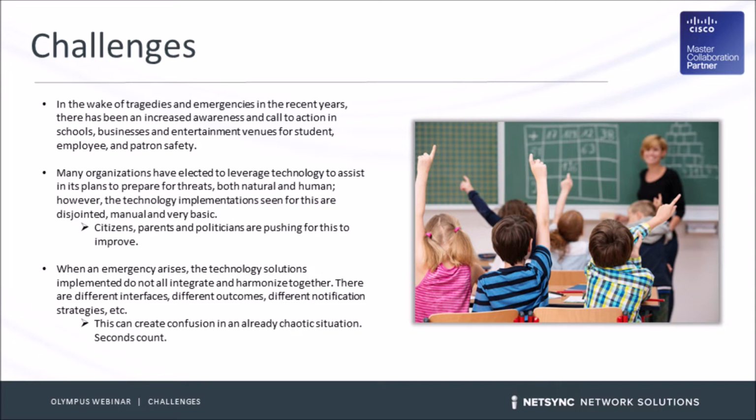What we've seen out there is a lot of organizations have elected to use technology for these types of incidents and emergencies, but they typically are disjointed, right? You might have one group that buys a specific technology and a different group that buys a different technology for emergency or incident preparedness, but they don't really talk together when we have an emergency. You might have two different interfaces, two different groups of notifications, two different types of functions, features, or even more than that. The goal of Olympus is to overcome the challenge of how we allow technology to work together harmoniously in an incident or emergency and have an automated workflow that just flows automatically.